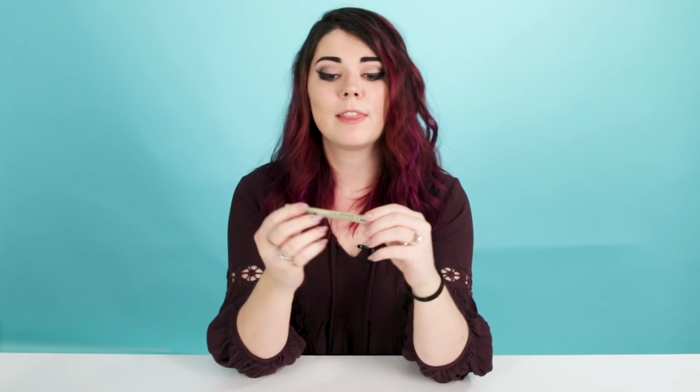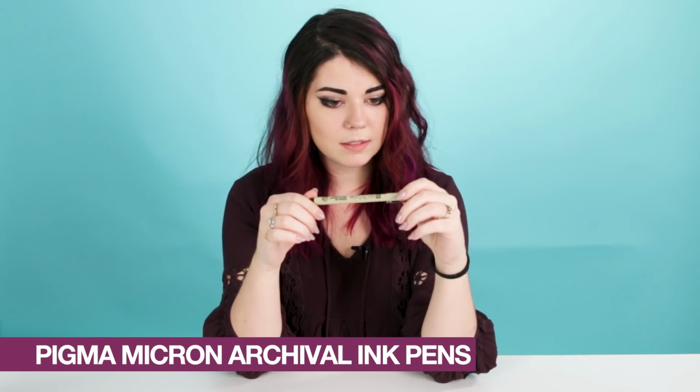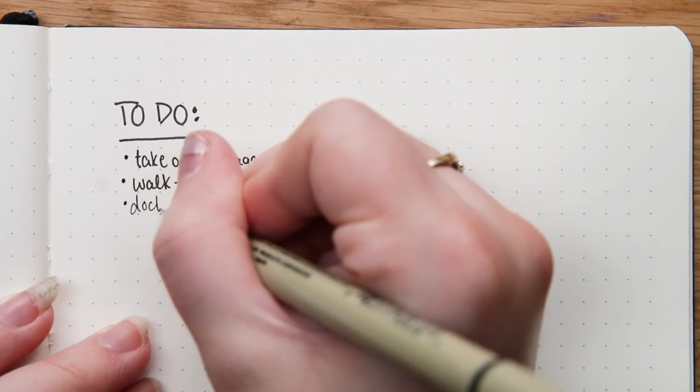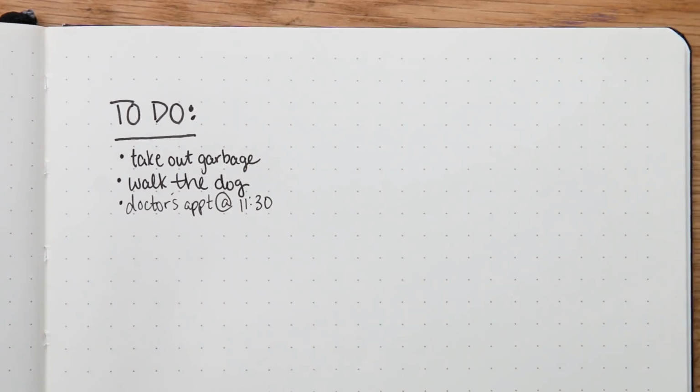Though I have also recently started using these, which are the Pigma Micron archival ink pens. These are also super nice. They come in a huge pack of every size you could possibly think of. And I really like these because they don't bleed through the pages at all. They write really smoothly and I just love writing with them and drawing with them. It's great.